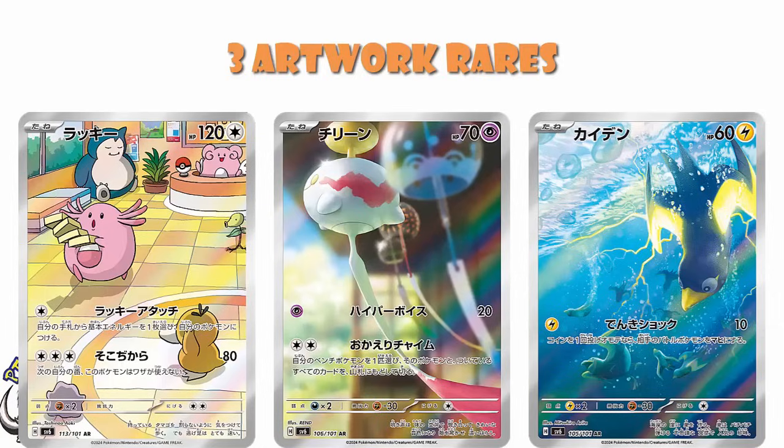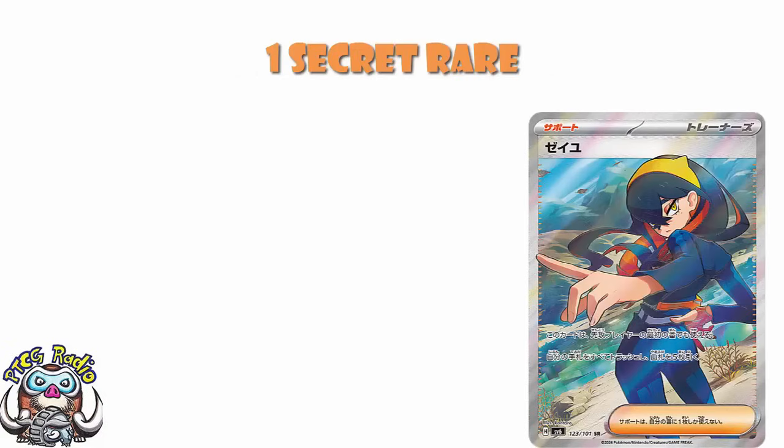And then, of course, you do get 1 actual secret rare this time around. They got a full art Carmine, which is cool. It's not a special illustration rare, and it's a little bit sad it's one that had been previously revealed, but it's still quite nice to see.